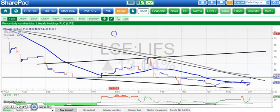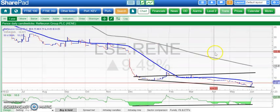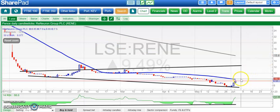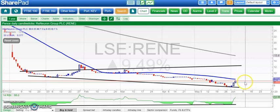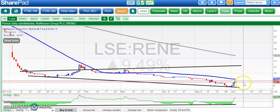Moving along to a stock which doesn't get much coverage here, Reneuron, and here broadening triangle base for the shares, looking exciting in the sense that if we can get an end of day close above the 50-day line at 8 pence, we could be heading towards the top of that broadening triangle from back in December as high as 12 pence or even 13 pence by the end of next month. Upside value while we remain above the initial May support around 7 pence.